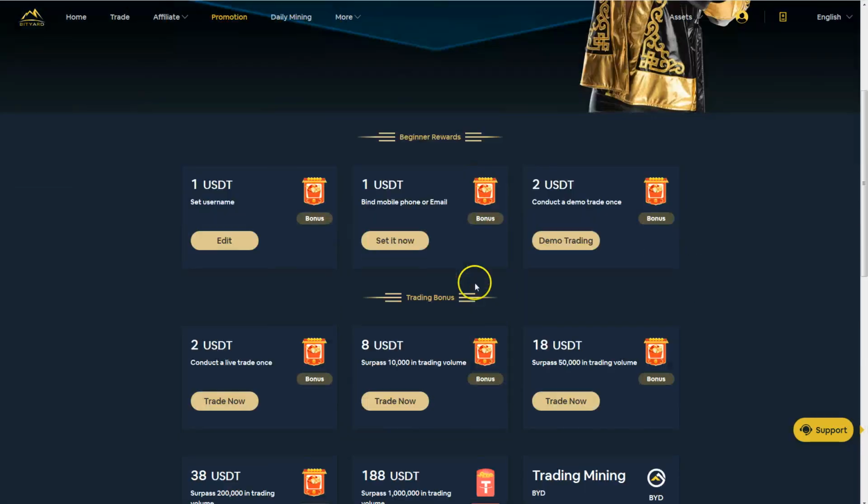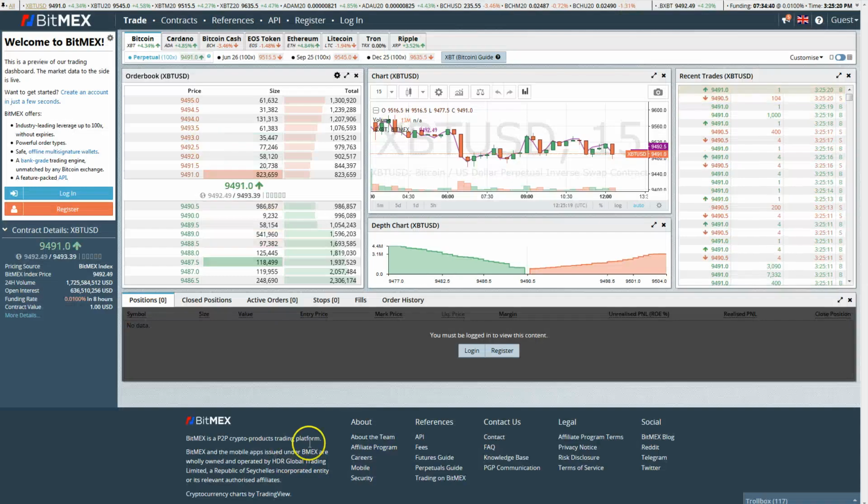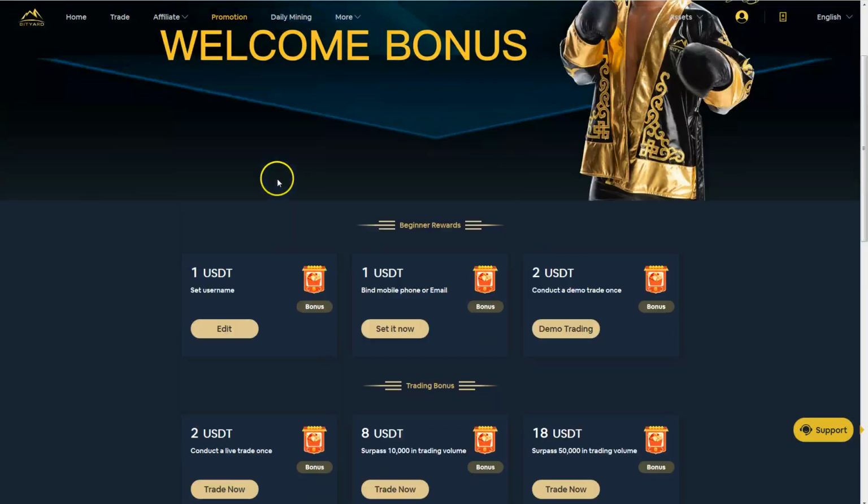You will be able to collect your bonus. You just have to do the task, put your username, and then collect your bonus by coming back to this page, and you get your 1 USDT within your account that you can do anything you want with. Bitmex does not have such bonuses. Bityard has welcome bonuses as well.